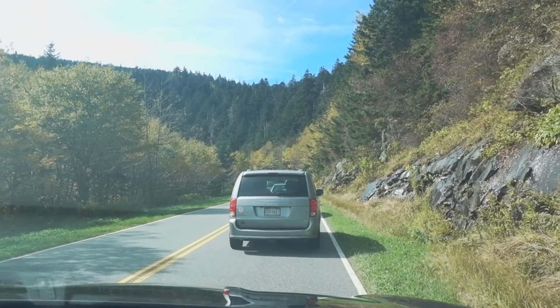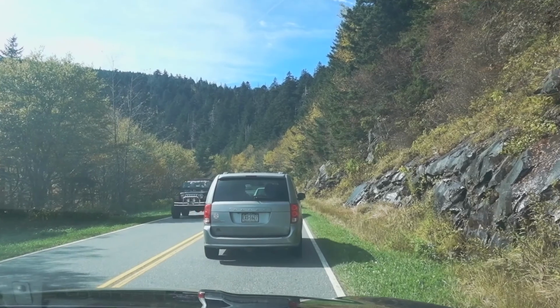Okay guys, this is a first. We're just about to Clingman's Dome. Well, I say just about, but there's still a little ways to go here. And traffic is completely stopped. I have never seen this before.